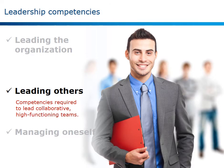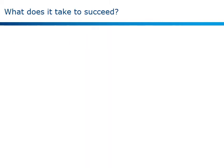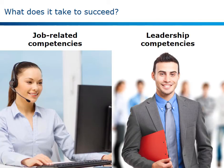Leading others refers to a set of competencies required to lead collaborative, high-functioning teams. Examples include developing others, effective coaching, conflict resolution, and cultural awareness. Managing oneself refers to competencies required for effective personal growth. Examples of this type include a growth mindset, self-awareness, motivation, empathy, and openness to change. As you think through the two categories of job-related competencies and general leadership competencies, you should be able to develop a rich description of what it takes to be successful in different roles within your organization, accounting for your particular context and needs.